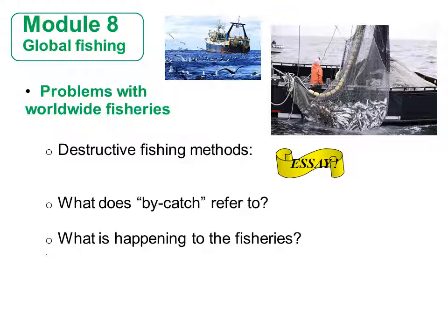Also, you need to talk about overfishing, the fact that all four of those methods catch many, many more fish than is necessary, and they're not leaving enough fish in the ocean to replenish the stocks. So, because of that, the fisheries, commercial fisheries, are on the decline.